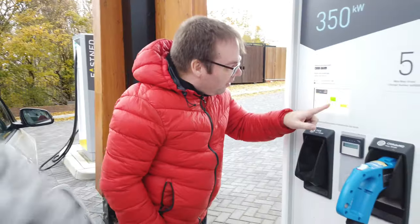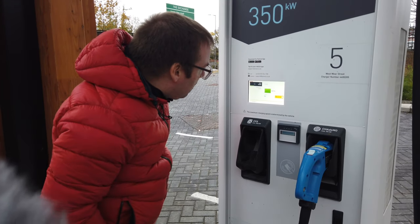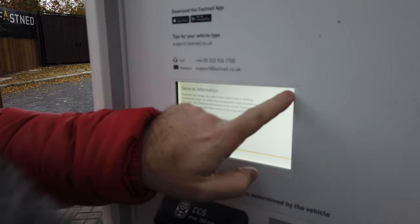Oh, I do like the sound of a charger. 36% currently. And yeah, we'll see how that goes along. Let's see what that does. General information.